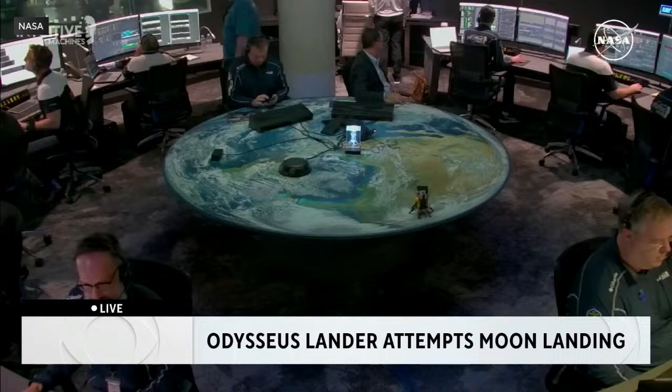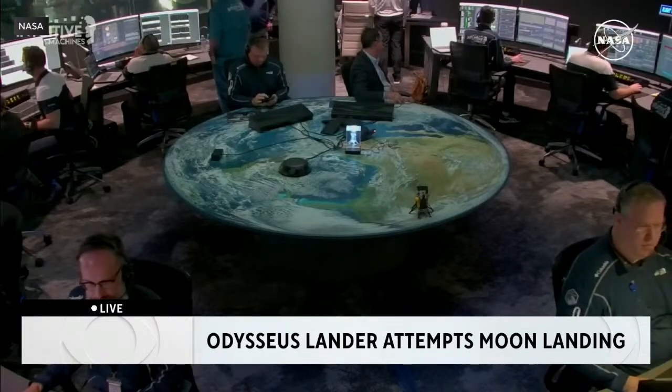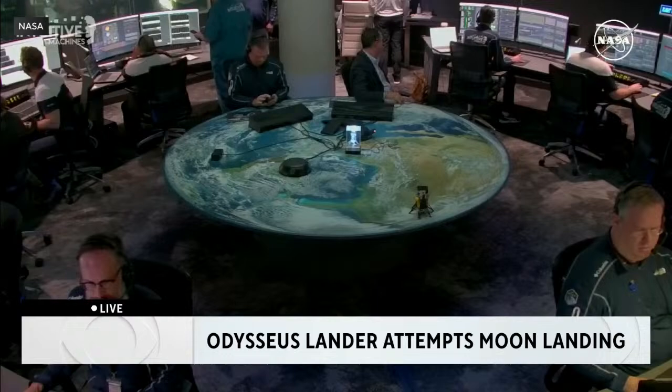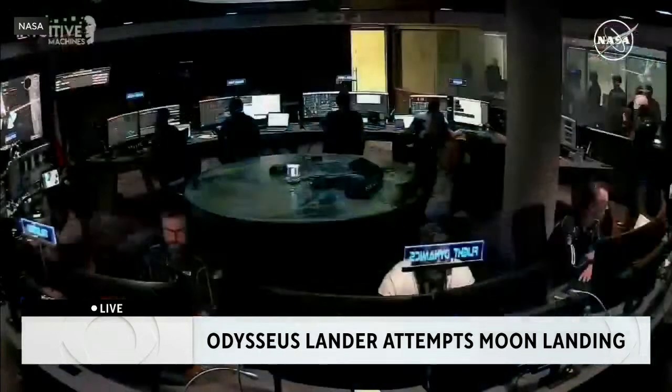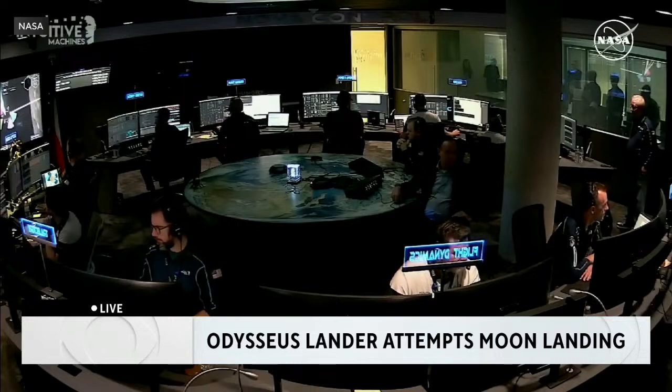Generally, there's a few who are looking at the same type of screen, but they're tailor-made for their task. You have Spark looking at electronics, things like how hot are the electronics. Payloads are monitoring different parts and pieces. 5 degrees to burn attitude. 5 degrees left until burn attitude.